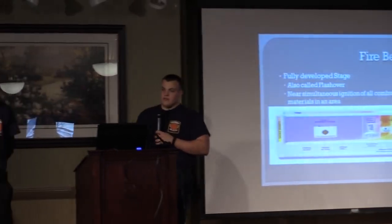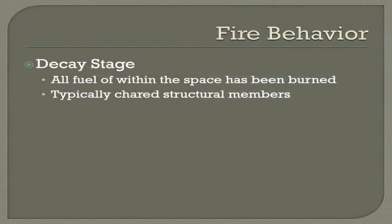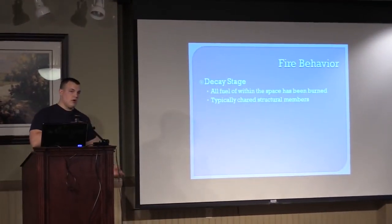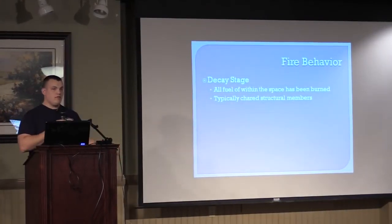The final stage of fire behavior is decay. So either oxygen's out, the fuel's out, the chemical reaction is interrupted, or there's no more heat. A campfire is the easiest way I can explain it. You start it, it burns all the wood, and then it stops because the fuel's taken away.